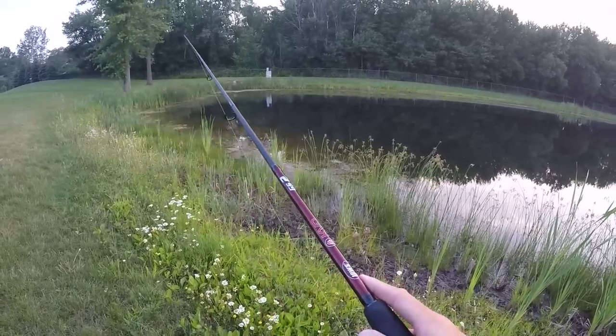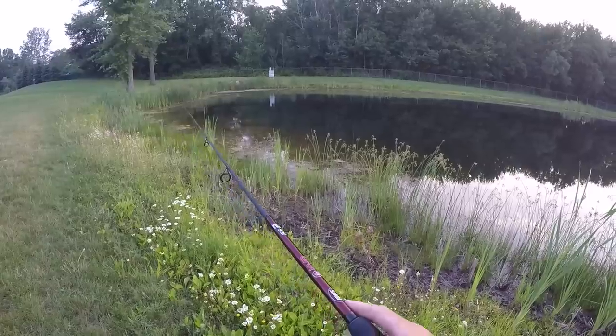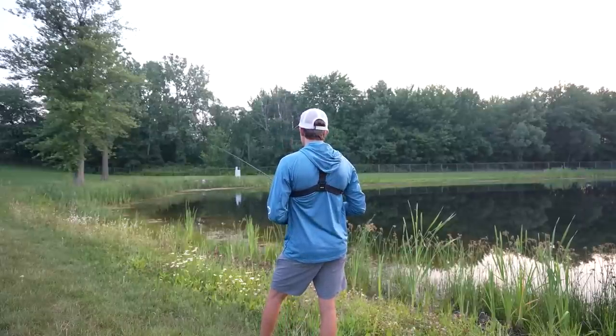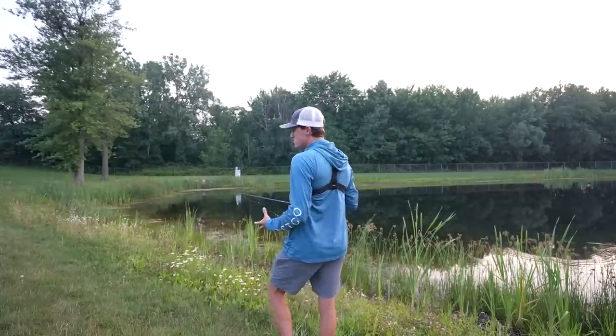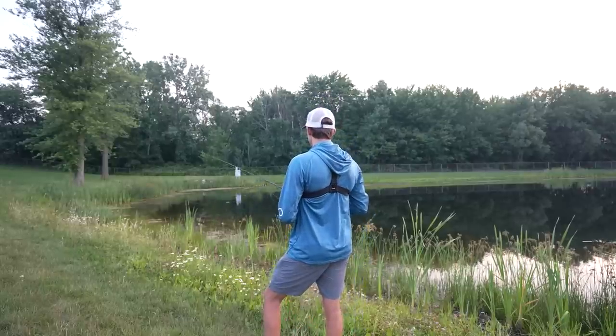But this little popper, just very, very calm. It's not invasive, it's not in their face, it's just a little blooper, you know? Just a little popper. And I will oftentimes go with a clear popper in these clear water situations because it imitates what most of them feed on, which is little tiny minnows. And I want to get as close as I can to what they're eating.